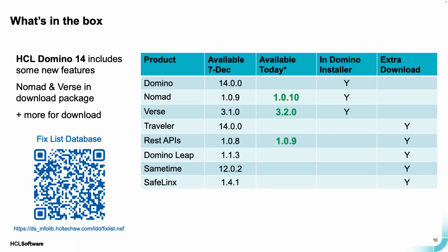The other thing to notice is that if you do have a Domino 12.0.2 server with Nomad or Verse on it that are already at the latest version, so 1.0.10 or 3.2, and you upgrade that to Domino 14, it won't downgrade those products. It will leave them at the latest version for you. Similarly with the REST APIs, it will keep them at that level. It won't affect them. They'll stay at that upper level, and you can just continue forward.